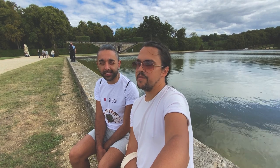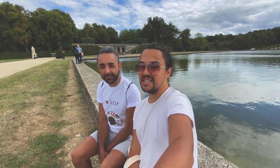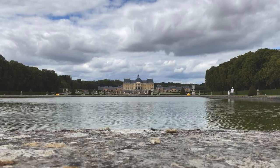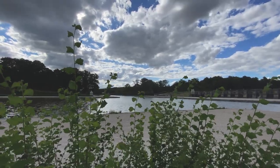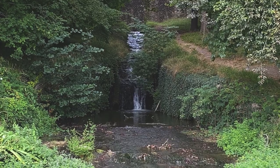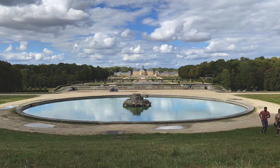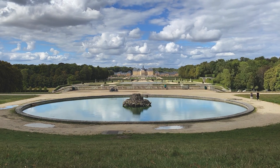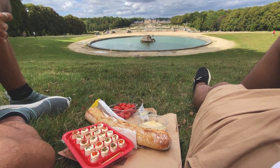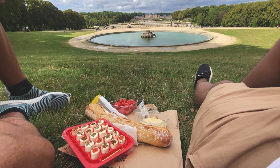Now we're gonna go eat because we're very hungry. Luckily we got a picnic, we got a few things, so we're gonna go and eat, because if we don't eat now, Sinan will eat me and a couple of birds. So yeah. Some food, and then we're gonna continue discovering and exploring.